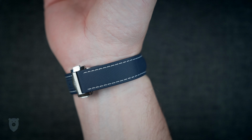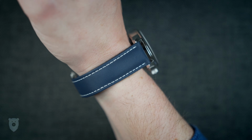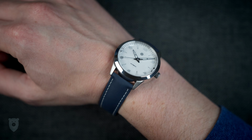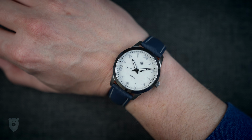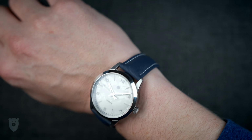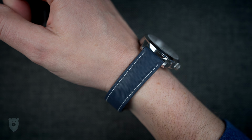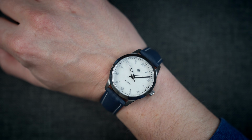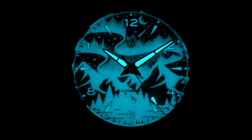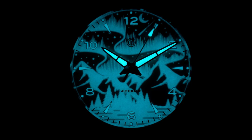The best part of the bracelet is being quick release, so you can put this on anything you like, and you should. It's some of the best fun with a new watch, I think. This blue Artem canvas strap really does it for me with its white stitching, but classic brown leather should look pretty good too, I'd say. This lume does speak for itself, and it is fairly spectacular as you can see.